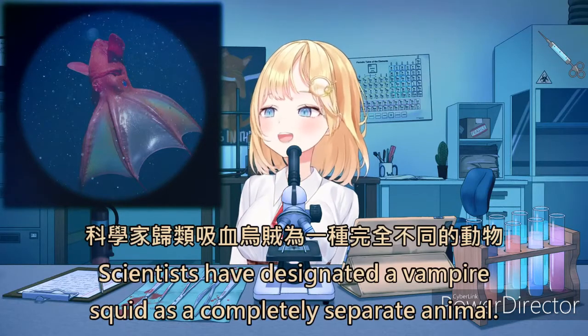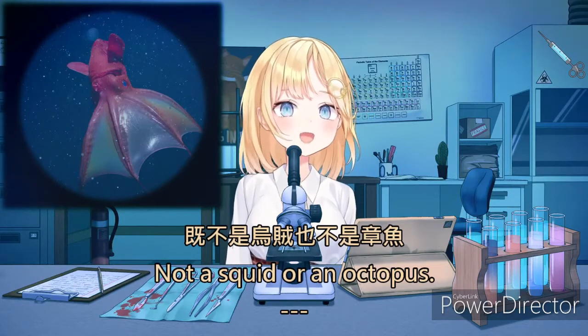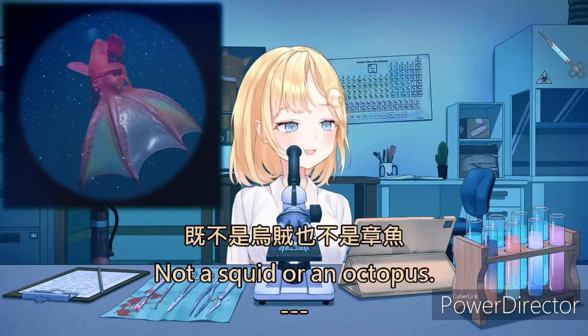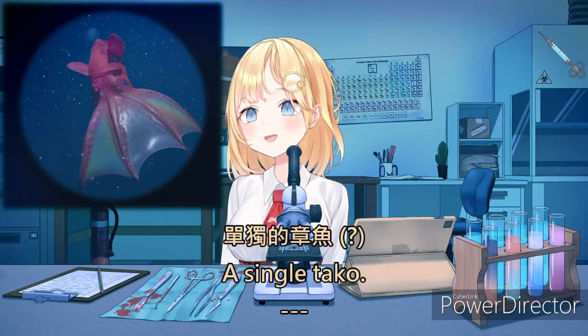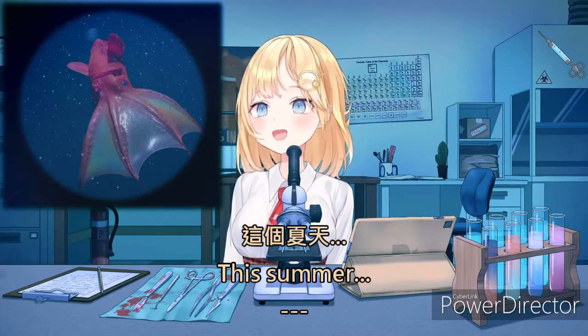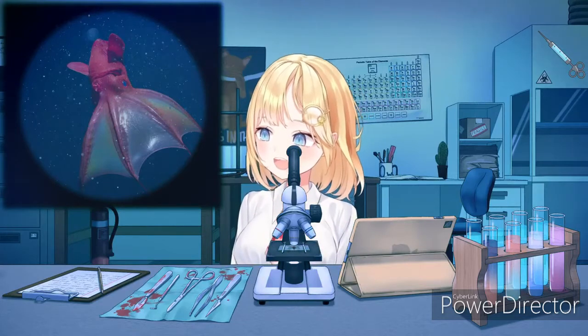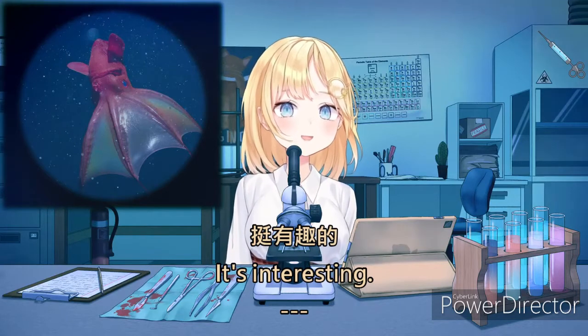Scientists have designated the vampire squid as a completely separate animal, not a squid or an octopus. Neither squid nor octopus. So they have 8 arms and 2 tentacles. It's interesting.